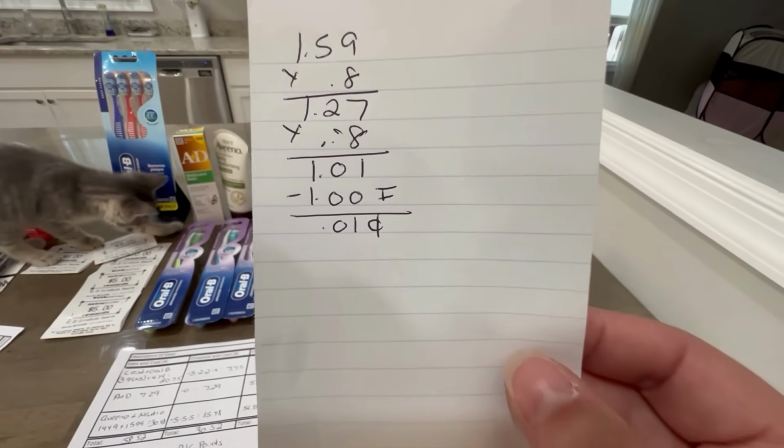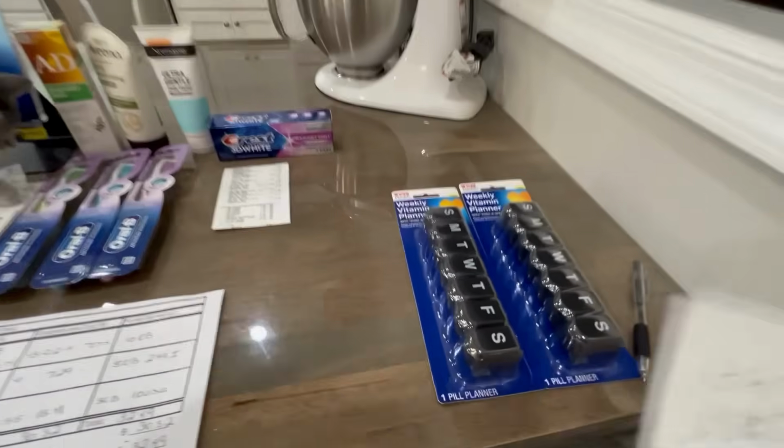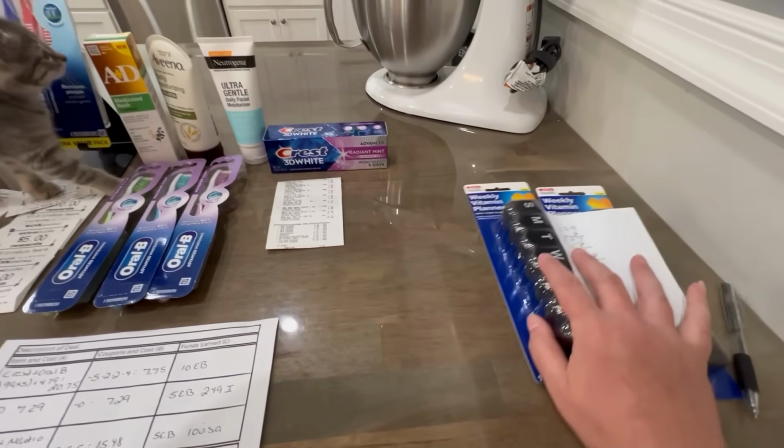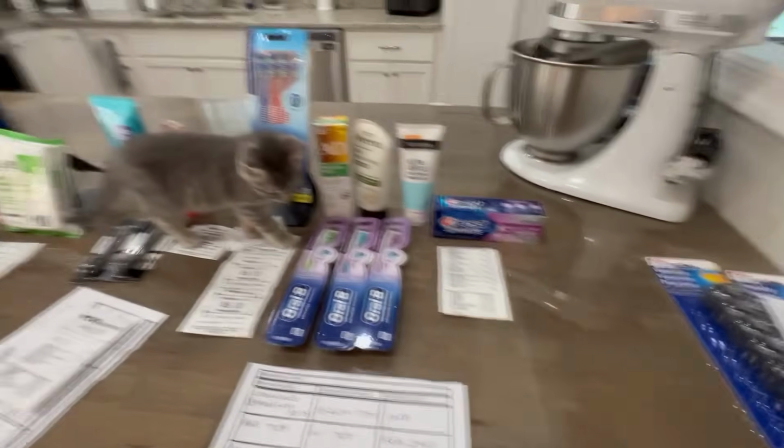And then you get $1 back from Ibotta, making them just a penny. So I did that on both of my Ibotta accounts and got them both for a penny. So that's what I used my 20% off on this week, and I also did that last week.